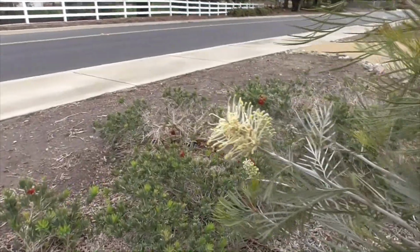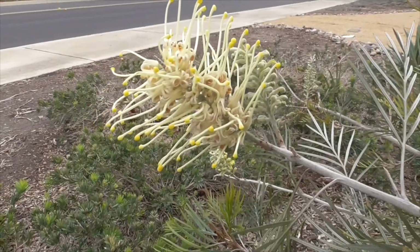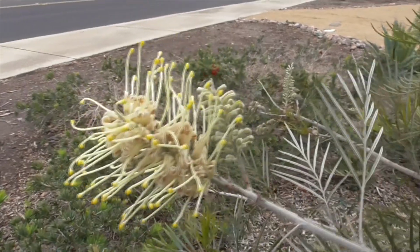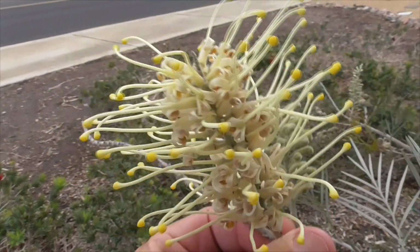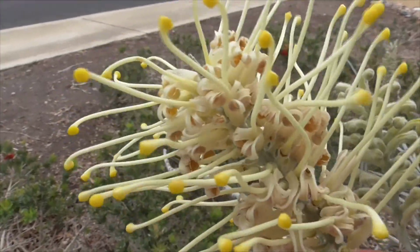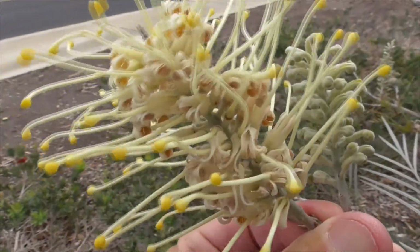So showy. And the flowers, take a look at flowers here. Now it flowers almost all year long. You've got these ivory colored flowers here. They form at the tips of the branches. They're all spidery looking. Amazing. It's got lots of flowers here. We have the anthers sticking up. And look real close. See how they curl in there? They almost have little seeds forming where it curls.